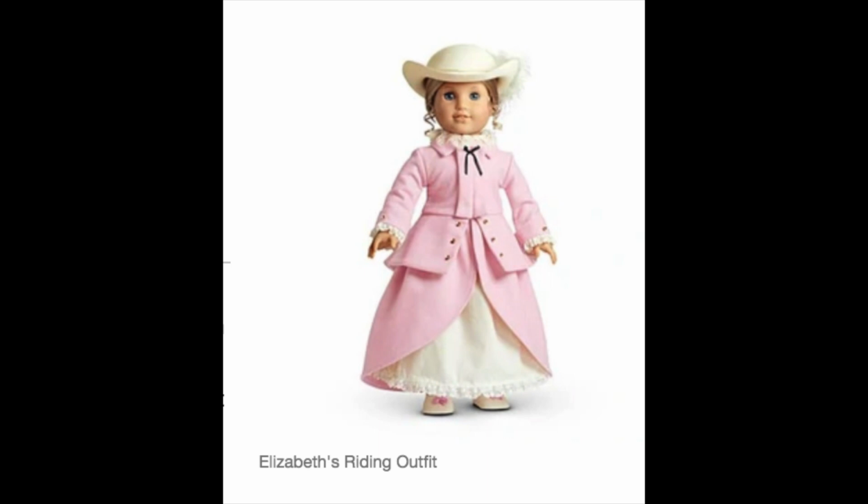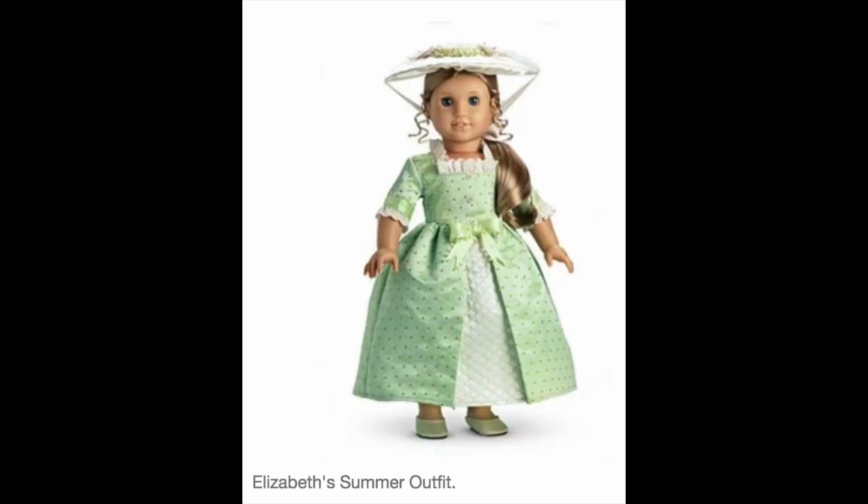How cute! I think that this is really adorable, and yeah, I absolutely love this. Like, this is a really cute piece. Then we have Elizabeth's summer outfit for $28. I love this piece. I love these kinds of hats, and I like how Elizabeth has similar pieces to Felicity, so they can have kind of matching pieces that you put them both in similar outfits.